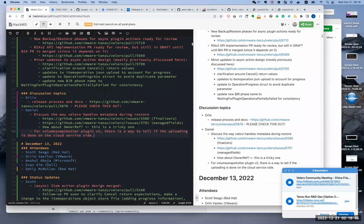Yeah, I don't think you have to look at the API, but it sounds like you really want to merge the volume snapshot plugin v2 in 1.11. Is that so?